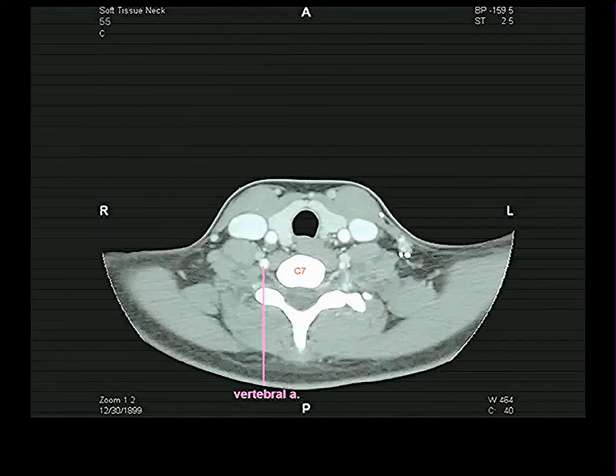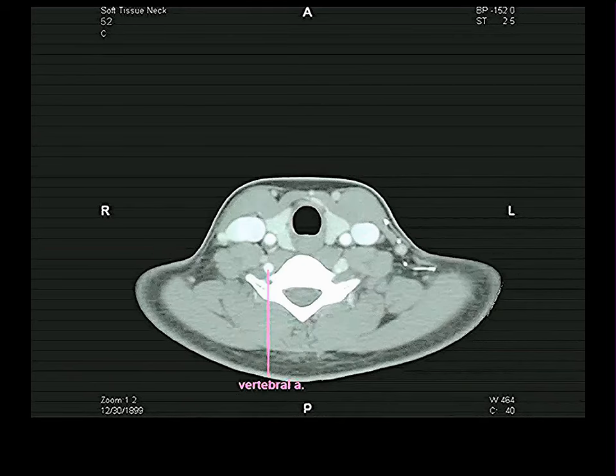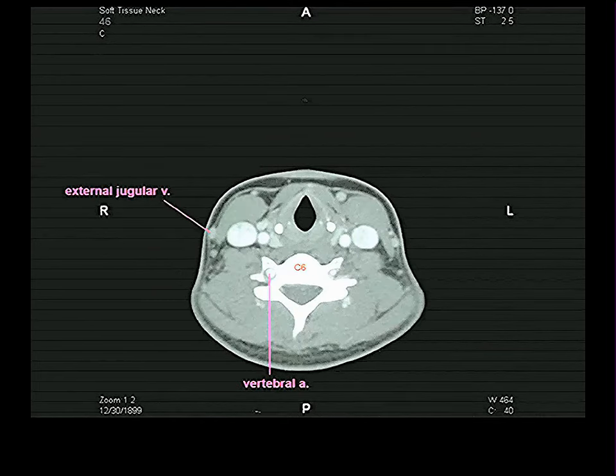Oh, I switched back down again because I wanted to show you the vertebral artery. You can't see where it's coming from. The only way you could identify this as vertebral is to realize the person's had contrast. It's a big artery, but if we follow it up, that will be the clue. Let's just follow this thing up. It doesn't enter the vertebral foramen of C7, but does enter the vertebral foramen of C6.